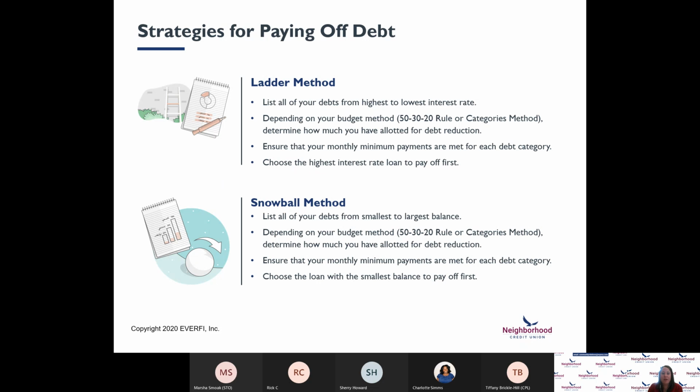The first step in paying off debt is having a realistic picture of your current financial situation. So let's look at two different strategies to pay down that debt. One is called the ladder method, and two is called the snowball method.